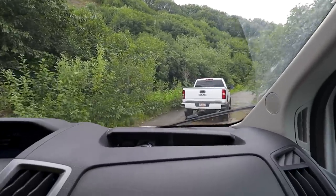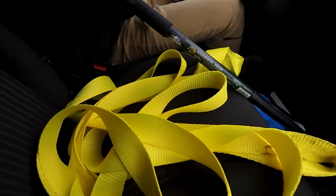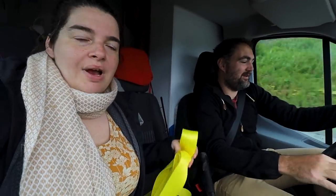Dan is the freaking man. Put it there. Now we have this, which is strong enough to pull us out of there. We paid for a new strap for Dan. It's the least we could do. He didn't want to accept any. Like a second strap, I bought another strap for him as well.